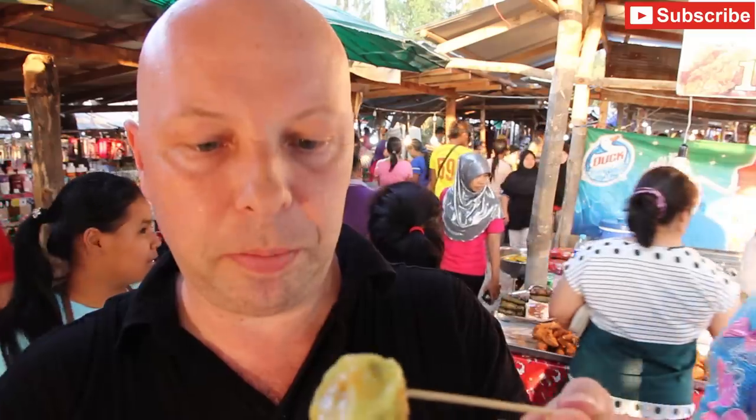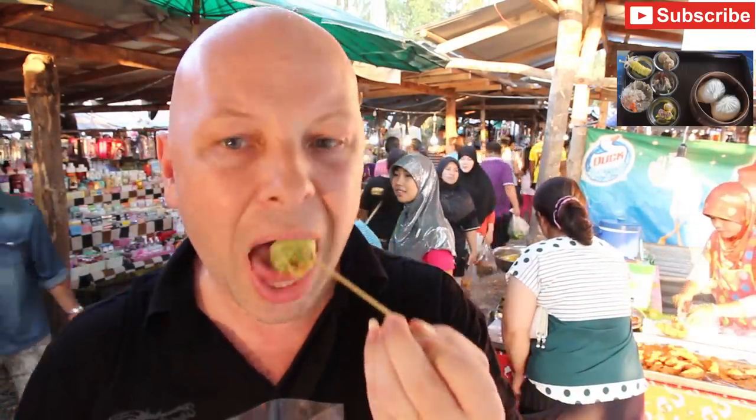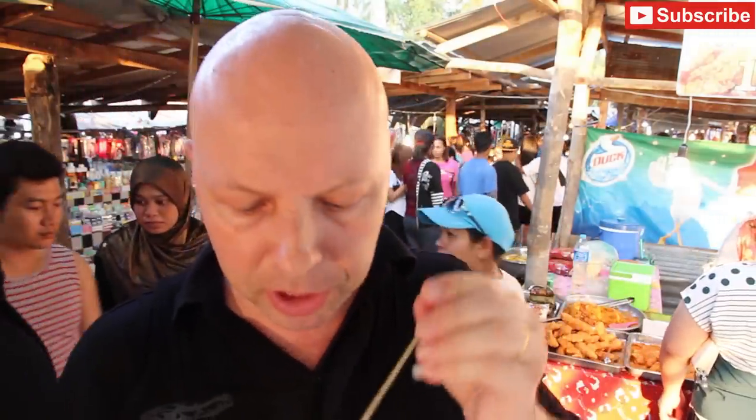So the first thing I bought were these, which are known as dim sum in Thailand. It's like a steamed sort of dim sum and comes with a sauce, and I got him to add some garlic as well. These are really, really good. Definitely worth trying while you're in Thailand. We've got 5 for 20 baht. These ones are quite big. Sometimes you get smaller ones for less.